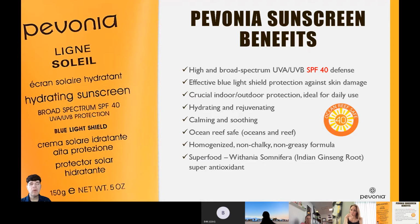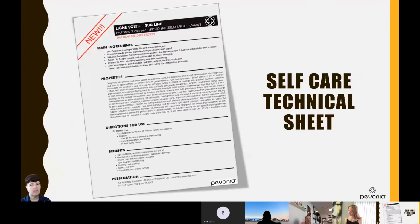Now, if you're wearing sunscreen during the summer, which is when it's much more important, during the winter, maybe you don't need it so much when you're home because you're going to have many days of darkness and not enough sunlight. So it's okay if you're not going to wear it every day in your northern latitudes. But for other cases, and when the sun is shining very hard, you really need to wear it all the time. So of course we have a self-care technical sheet that shows how to use the product and how to apply it properly and all the properties that come with it, etc.